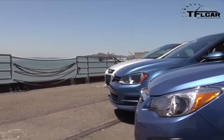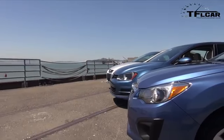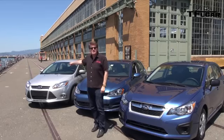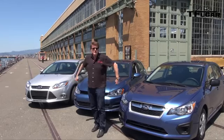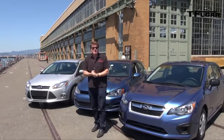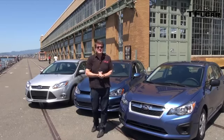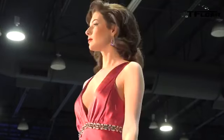Now these cars are very similar in that they're all compact hatchbacks, but there are some differences. First and foremost, this has a 2-liter boxer. That has a 2-liter direct injected 4-cylinder, but the Golf, 1.8-liter turbo. So let's take them for a ride and see how they compare to the Golf. And that is coming up next on the Fast Lane Car.